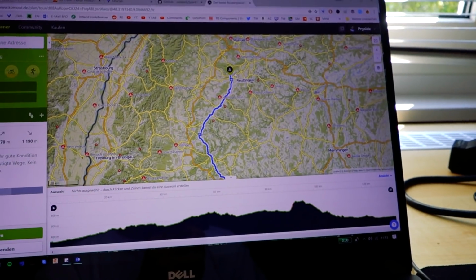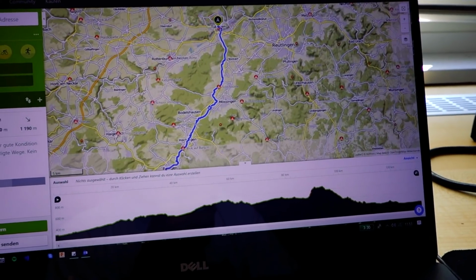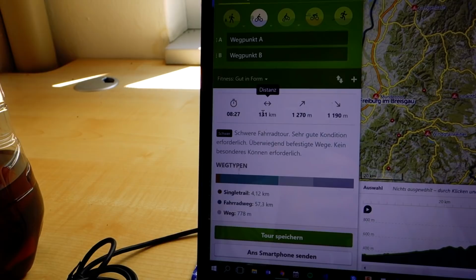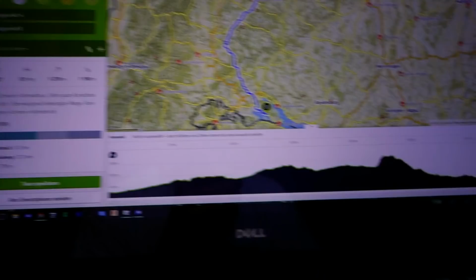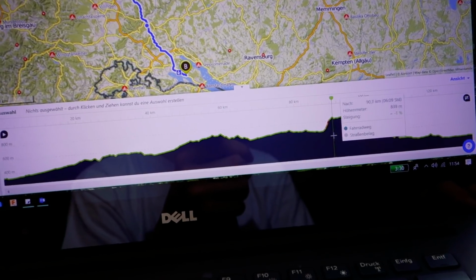So this is going to be my route. I'm starting up here in Tübingen and going all the way down to the south of Germany, and this tour is over 130 kilometers. It goes up 1.2 kilometers and down 1.2 kilometers. So yeah, you can see here it has some pretty steep hills, especially this one.